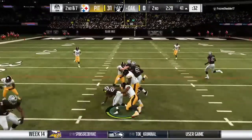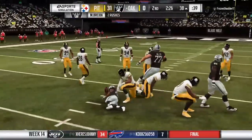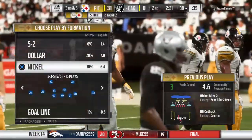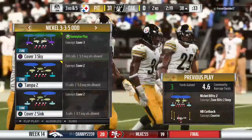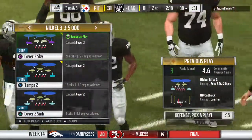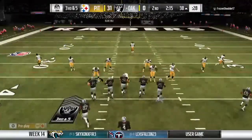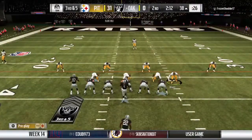They run with Breida. And the lane closes up quickly as he'll get about 3 down to the 38. Brandon, all things considered, they have to feel pretty good about getting that type of gain considering the blitz that they just had against them. They don't need to run another play here before the 2-minute warning. Let's see if they do it anyway.